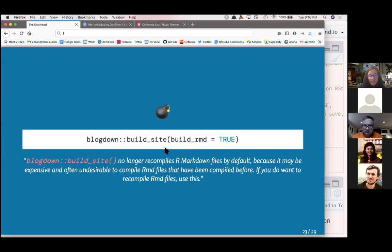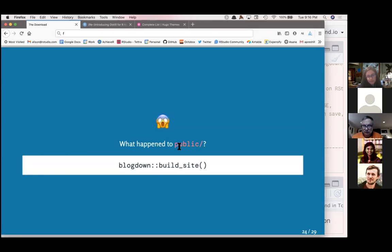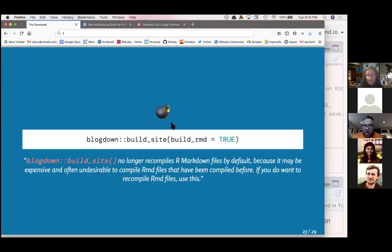And this is because blogdown build site no longer recompiles R Markdown files by default, because it may be expensive and often undesirable to compile RMD files that have been compiled before. If you do want to recompile the files, use this.